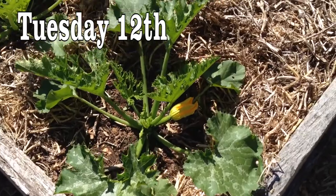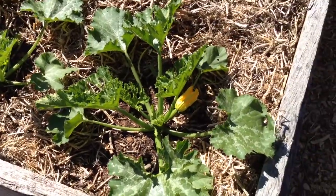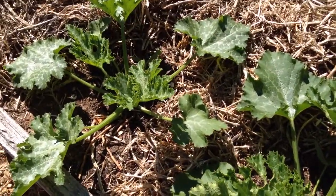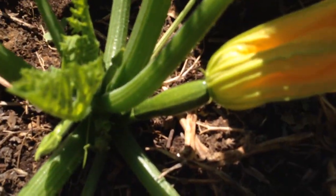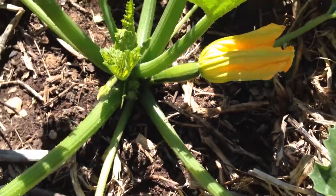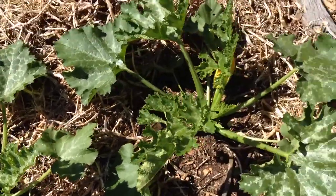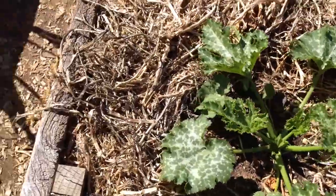Okay, so here we are at the zucchinis. Now these zucchinis were planted at the exact same time as the ones out the back. And you can see what the difference does when you don't have pests nibbling at them. So this is the first zucchini which is flowering today, which is awesome. I love zucchini. I'm looking forward to picking heaps of these guys. Within probably 2 weeks, I reckon we'll be starting to really pick a lot.